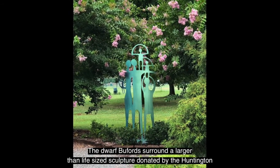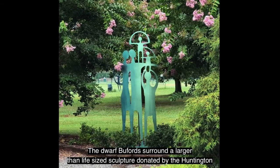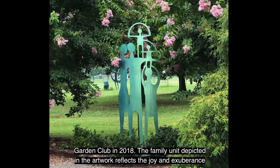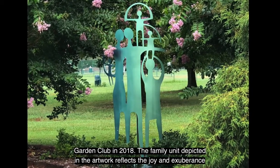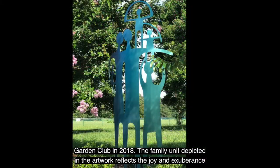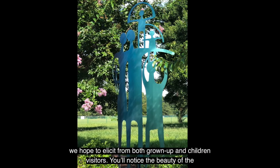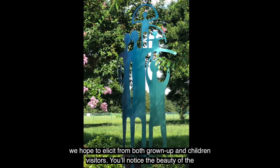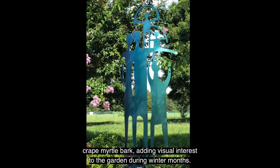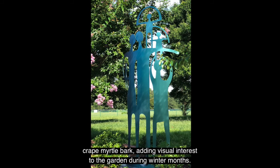The dwarf Bufords surround a larger-than-life-size sculpture donated by the Huntington Garden Club in 2018. The family unit depicted in the artwork reflects the joy and exuberance we hope to elicit from both grown-up and children visitors. You'll notice the beauty of the crepe myrtle bark, adding visual interest to the garden during winter months.